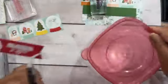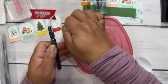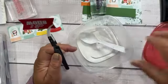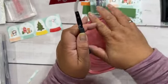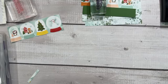So my heat tool is just around the corner here. Oops, forgot to put my spoon back. So just give me a second while I go heat this up. Okay. My heat tool doesn't reach. Plus it's really loud. So we'll just heat up that powder. And the powder, when it gets wet, is gonna melt and put a nice shine on them. Now, if you don't have a heat tool, that's something you could also add.